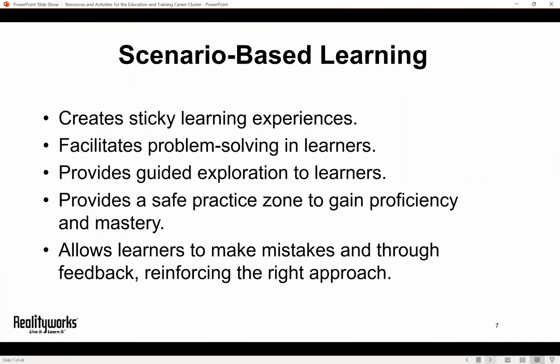Scenario-based learning really lends itself very well to integrating soft skills instruction. And here are just a few things to consider as far as benefits of scenario-based learning. First of all, when you use it, it creates sticky learning experiences, meaning your students are going to remember what they learned. It also facilitates problem solving in your learners. So it's going to put your students in new and different situations. Let's say you use some scenarios, and we will be sharing a few here that could take place on the job in education and training. It may be a scenario that they've never themselves been in before, but once they have to role play and think about that and problem solve, it makes them think about things in a whole new light.